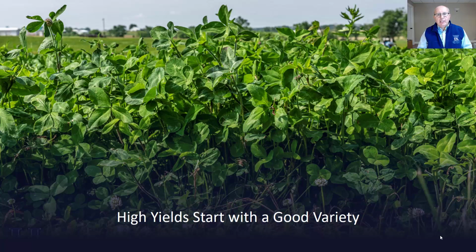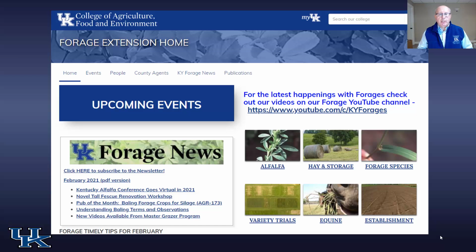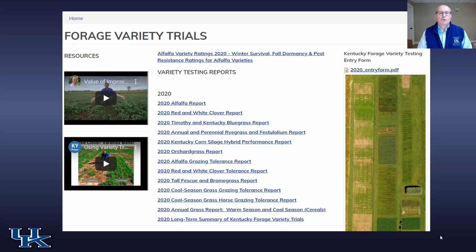So if we want to talk about high yields of red clover, we understand their benefits. But let's talk about the ways that we're going to get those high yields. And the high yields start with a good variety. And I want to make you aware of at least one source of variety test information. If you will search in your browser for forages UKY, you'll come up with our forage extension home here at the University of Kentucky. And if you look down in the bottom center of your screen, you'll see the icon for the variety trials. If you click that icon, this is what you will see.